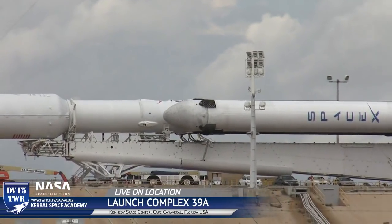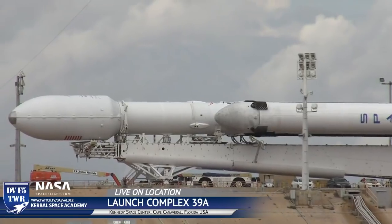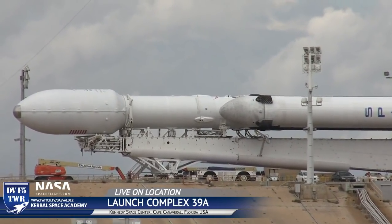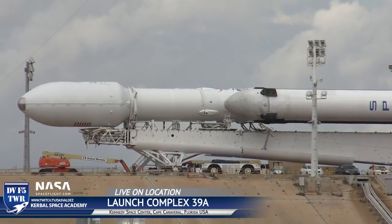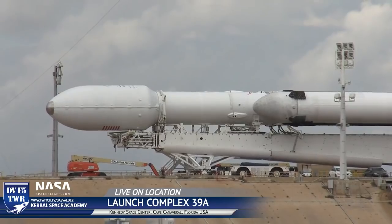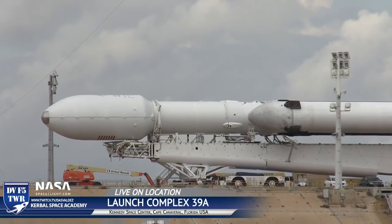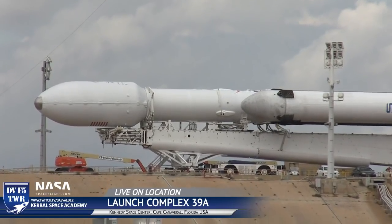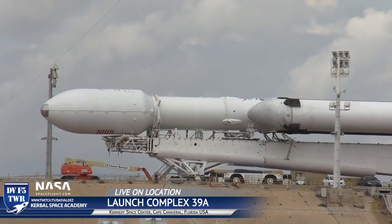So on the center one, just above the nose cone, do you see the little notches? Got it, I'm on it. Right, that little notch, and then you see the line running up and down. That line is the separation plane, where to the left is the second stage, and to the right is the center core. Yeah, the inner stage. That's the separation.